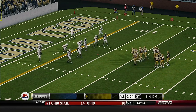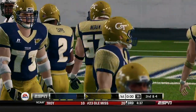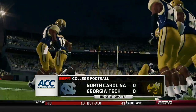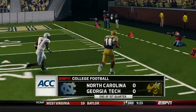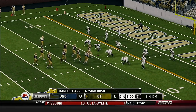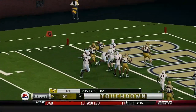So it's second down now, and they need about 4 yards to pick up the first. Mike nine. Check, check, check, check. We've played one quarter. No score here. To the action here in the second quarter. It's been a good one and a tight one at this point. Touchdown, Georgia Tech.